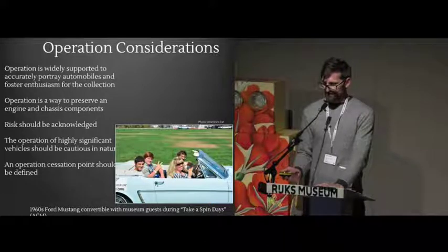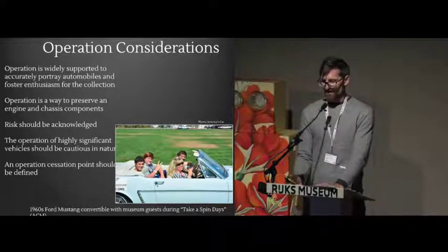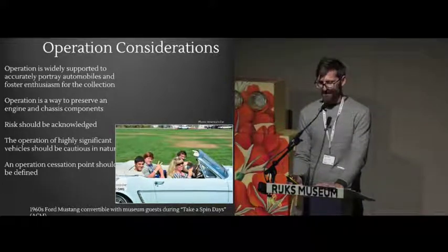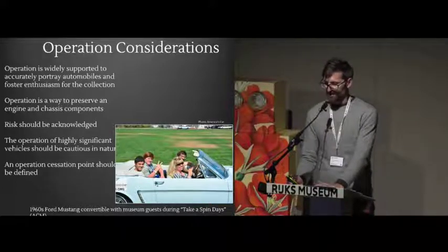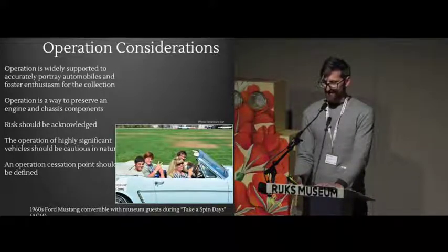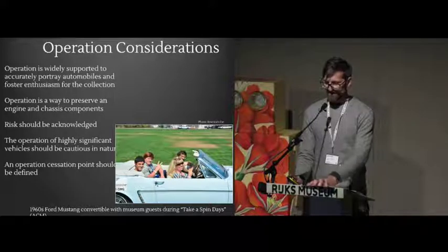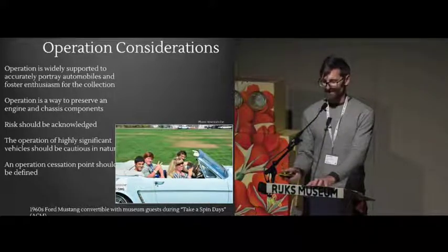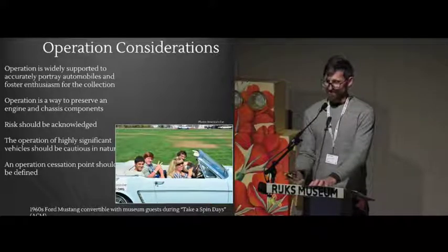Highly significant original vehicles should not often be operated for fear of destroying the engine or parts, but there are many cars that are not particularly rare, nor do they have a specific story to tell. A Model T is a good example of this. There are still many Ford Model Ts in the world, and many that have had restorations done to them in the collector world. Operating these non-original cars can help tell a great story of mobility to museum audiences, especially if you find one that doesn't have a particular story and that has already faced some sort of restoration.